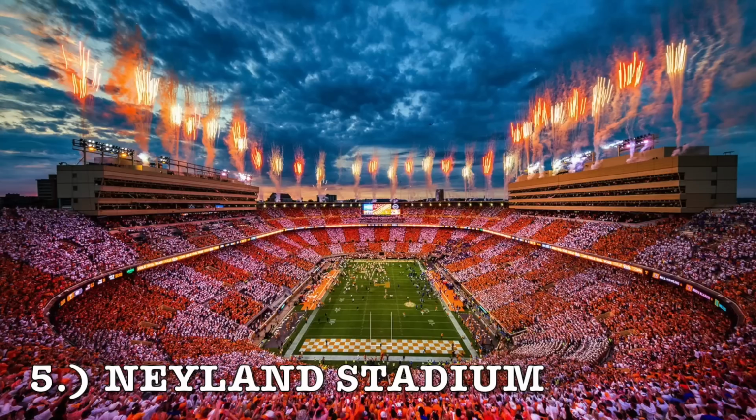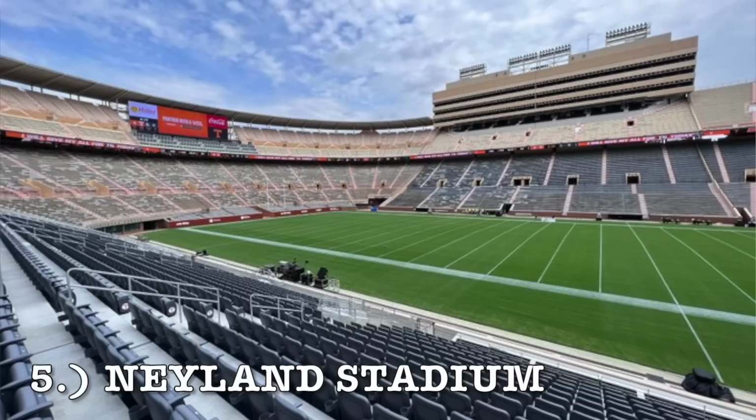So Neyland Stadium, Tennessee, the revival of their program, it's been so impressive, and whenever they do the checkerboard at this stadium, it's one of the best looking things in college football. There's no doubt about it. The stadium overall, again, it's a 2-deck approach. Both of the decks are basically the exact same size, and it does have a kind of dated feel to it, just the way it's designed. But I do like Neyland Stadium. It comes in at number 5 on my list.